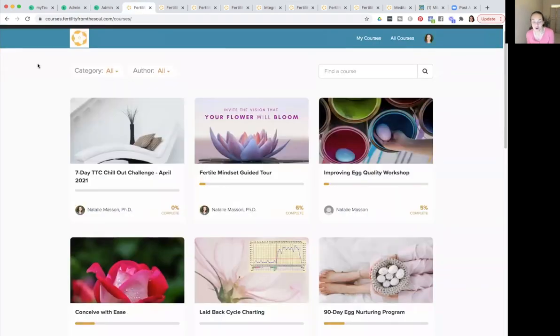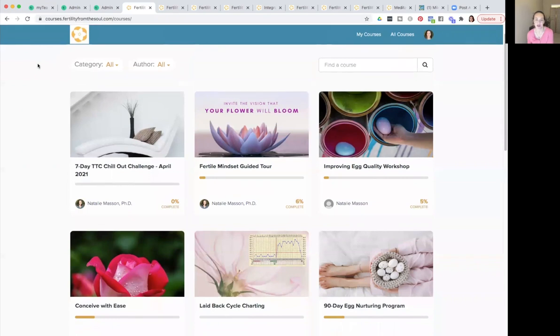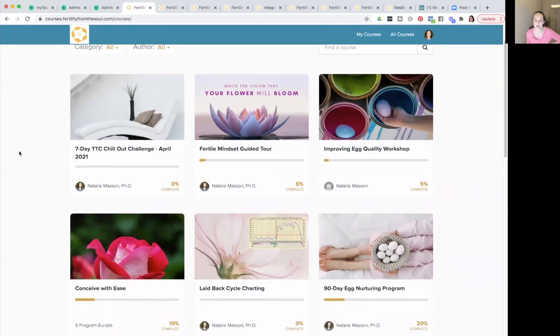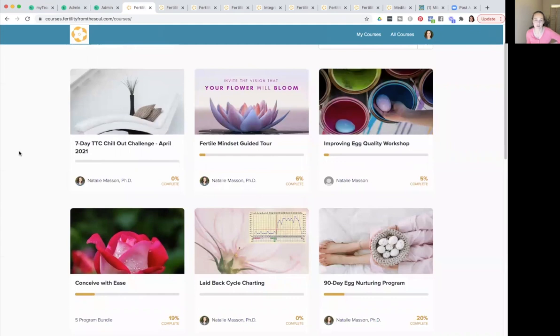Okay, so that is an overview of all the different components that are inside your program as soon as you join Conceive with Ease. And it's really designed to be customized to what you need. You can pick and choose which of these things you want to include in your program depending on your timing, how much time you have, what you're interested in, what you feel is relevant to you.